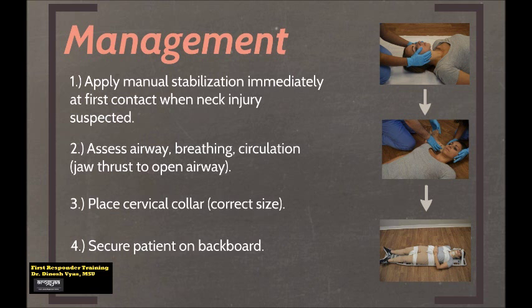Management centers on immobilization. So first responders should apply manual stabilization of the head and neck immediately upon contact with the patient. They should then assess airway, breathing, and circulation, and use the jaw thrust maneuver instead of the head tilt chin lift maneuver to open the airway, as the jaw thrust doesn't involve as much movement of the head or neck region. A cervical collar should be applied to immobilize the neck, and then patients should be secured on a backboard.